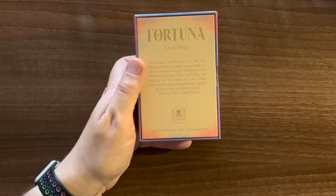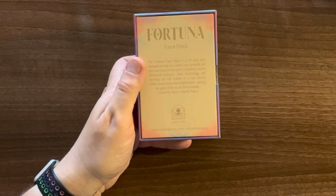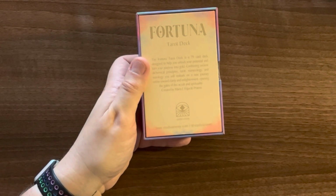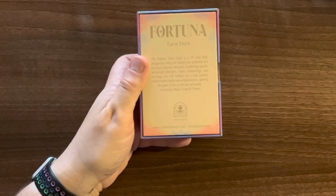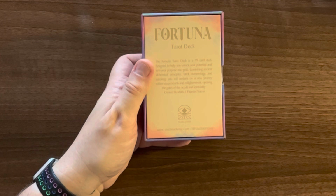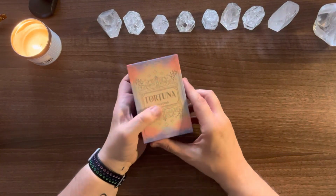Combining ancient alchemical principles, tarot, numerology and astrology, you will embark on a new journey towards clarity and enlightenment, opening the gates of the occult and spirituality. Created by Maria J. I'm probably going to butcher your name, Maria, so I do apologise. Ferrado Priana? Sorry if I've butchered that.